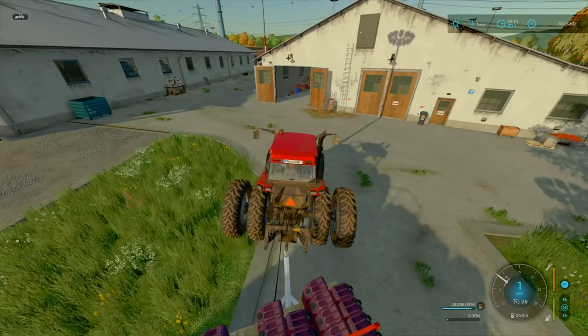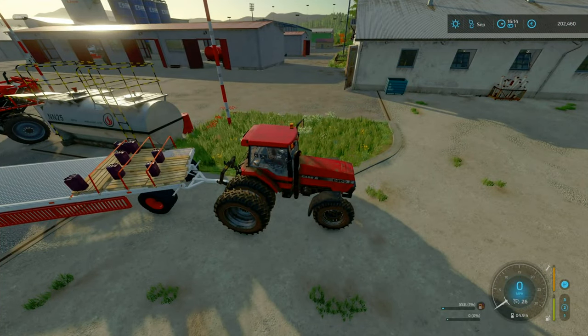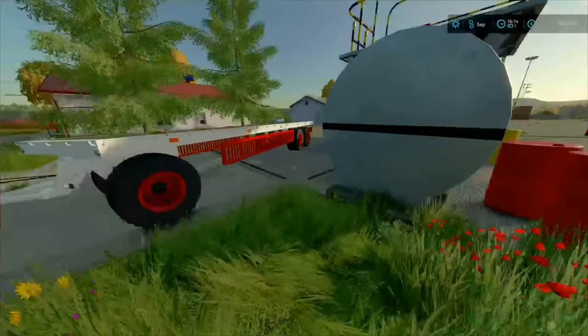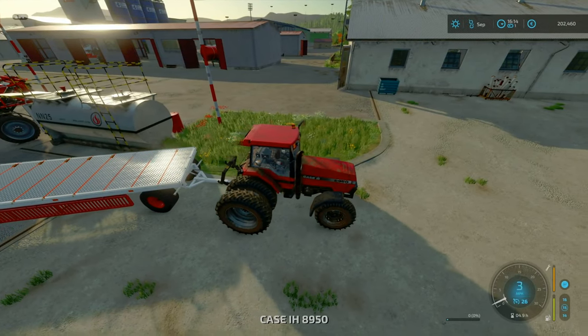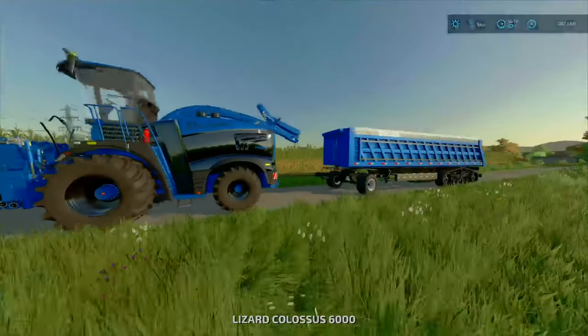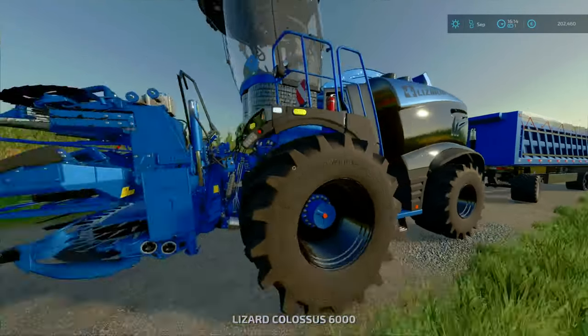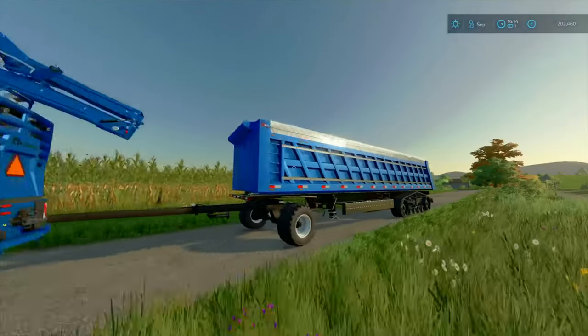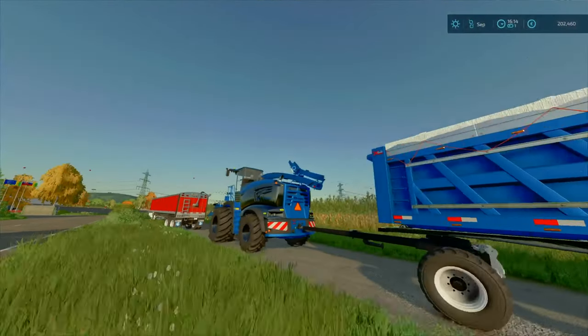So there we go. Fuel is going in. And that is the last fare. We do have a little bit of capacity left, but overall not too bad. So I spent 20 grand on leasing this. We've got the Colossus 6000, just a standard version of that. This should be everything standard, along with a TLX trailer.